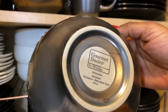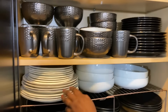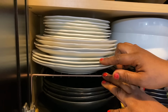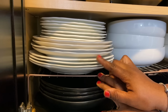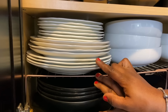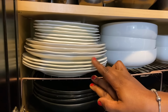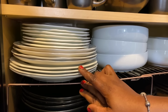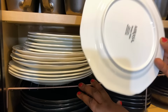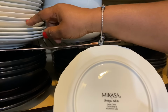So these are also Mikasa. I love the brand Mikasa. So there we go. Right here, these white ones on the bottom are also Mikasa. I found these in Home Goods. A friend of mine came to visit me when I lived in Delaware, and we went to Home Goods. So we found them. She got, I think, 6 and I got 4, like service for 6. I got just 4 plates and 4 saucers initially, but then I went and got more. So I have 4 saucers that go with this.